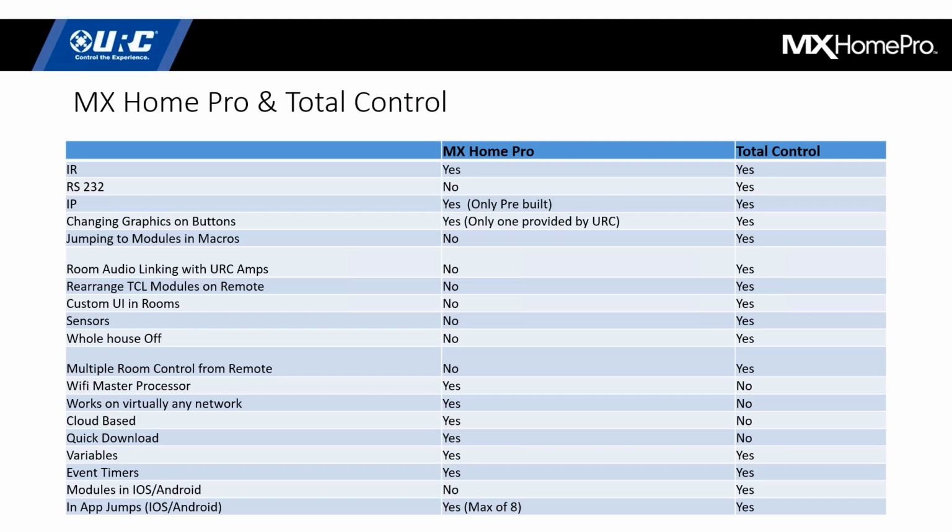Total Control does have built-in modules. It does have an in-app launcher as well. In-app jumps. That's what I just stated. Now, MX Home Pro does have a max of 8 in-app launchers or in-app jumps that you can do. Okay. Total Control, I haven't got an exact answer on how many there is, so I didn't put one down. Most people aren't going to use more than 8 anyways. Those are really the big differences.